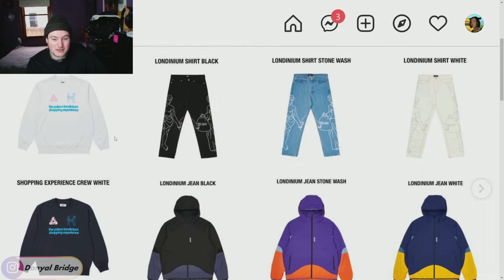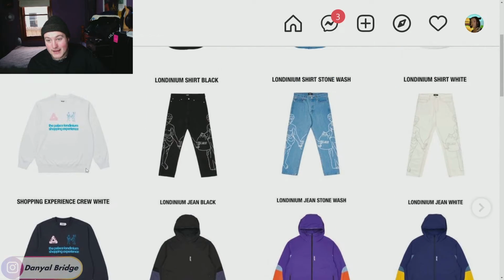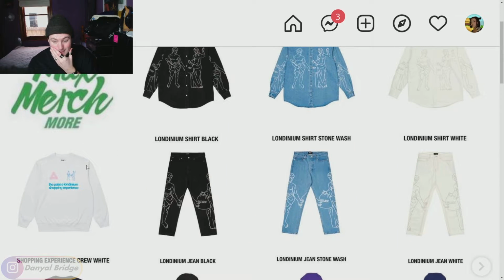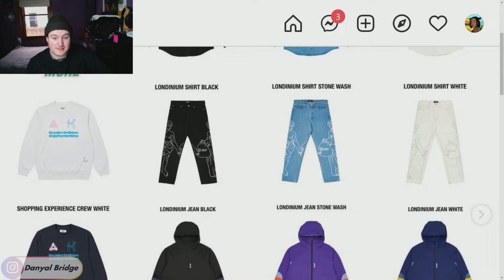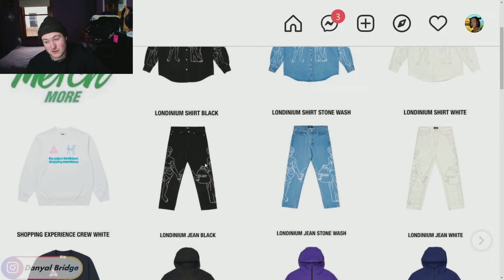Moving on to the next set of items, we have the Shopping Experience crew neck, coming in white, navy, grey. I don't think it's showcased on this page, but there's probably a black as well. That might come on page 2, we'll have to see. But there's that piece there. Again, that one's not really doing too much. We've got the Londoninium jeans coming in the same colors as the shirts. I think I prefer the shirts over the jeans.